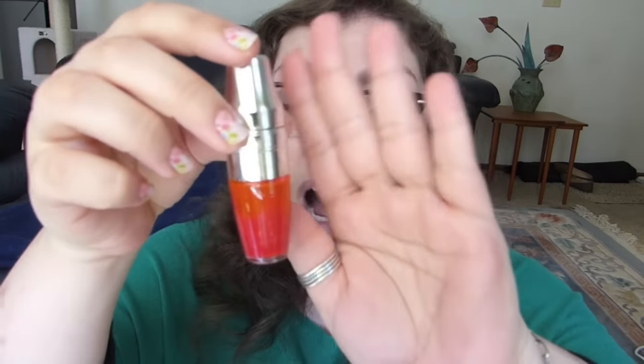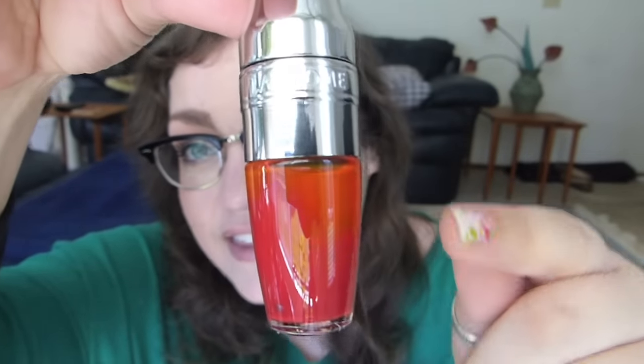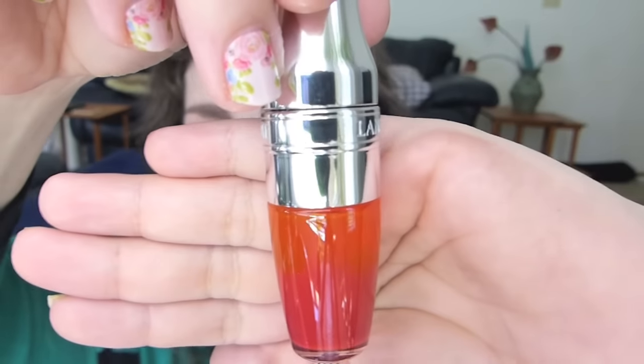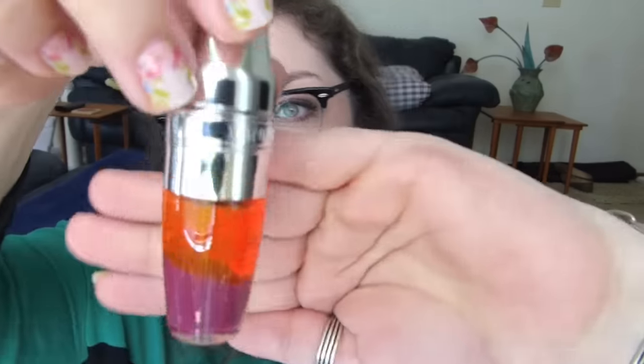This is the one that I bought. This one is Mangoes Wild, and you can see they were trying to make it look like a cocktail shaker, and then that there's like the oil and then the pigment. I feel like that's not really translating onto camera, like the color is too bright or something. Let's see how Berry in Love does on the camera. Ooh, such a pretty color.